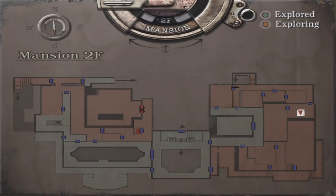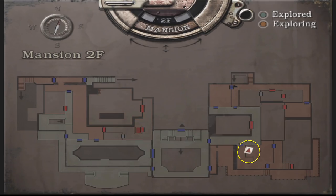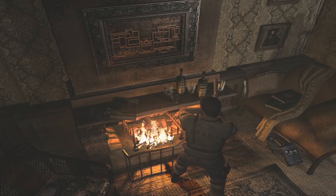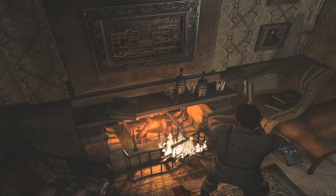So just to show you where we are on the map, here we are in this room. But this is the room where we get the music score from, and to make things a little bit weirder, on the other side of this wall where it appears from is the attic, and there is nothing in the attic relevant to this music score.